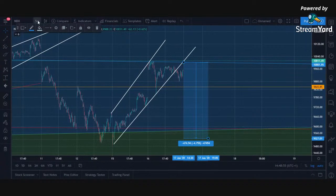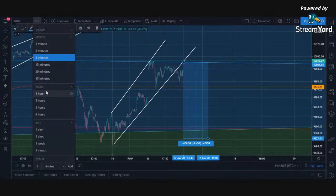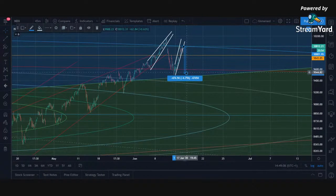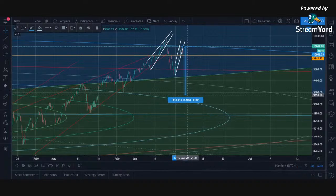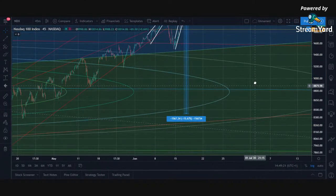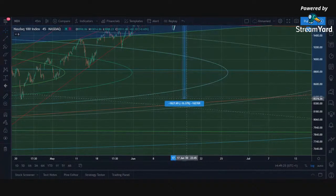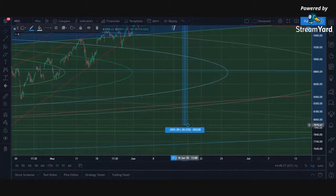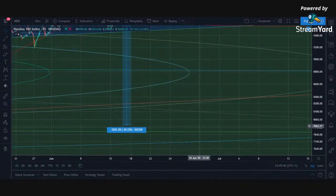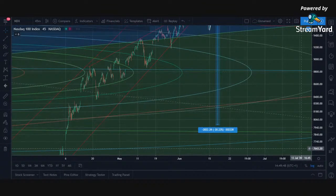On average, if that is the case, we could actually see a drop to around 7,976.